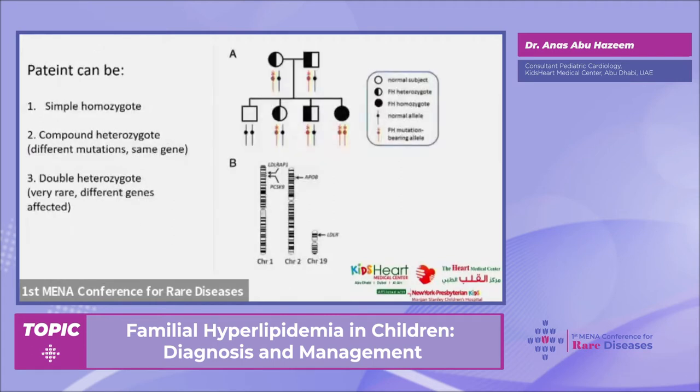So now coming to the genetics of the disorder, the most common one, as we said, is on chromosome 19, affecting the LDL receptor. Patients can be simple homozygotes, meaning same mutation affecting the same alleles of the gene. So we call this simple homozygote. The most common is to have compound heterozygote, which is different mutations, but affecting the same gene. And the other form is double heterozygous, which is very rare. Different genes affected with different mutations.